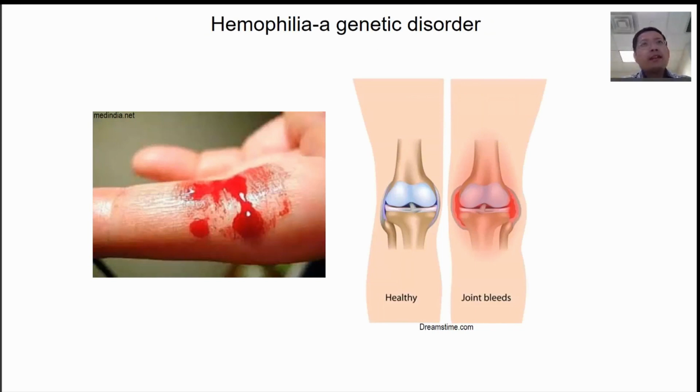And then we selected a model disease. Here is hemophilia. Hemophilia is a genetic disorder caused by missing or mutation of factor 8 or factor 9. Patients suffer from life-threatening bleeding or serious complications such as joint bleeds.